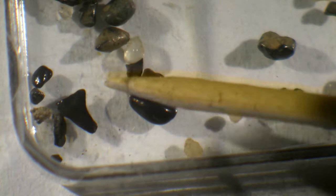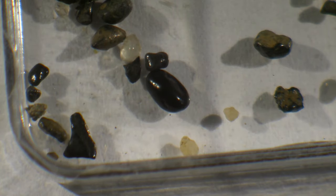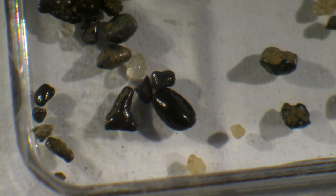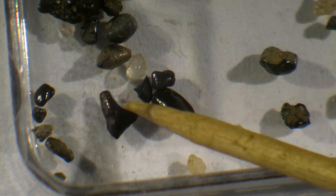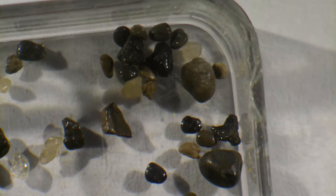There's another shark tooth. It looks like we're going to take this one. It has quite a bit of the root intact. Yeah, that looks not too bad. You're taking it? Yeah, we'll keep that one. That's sort of a borderline case. What else we got?